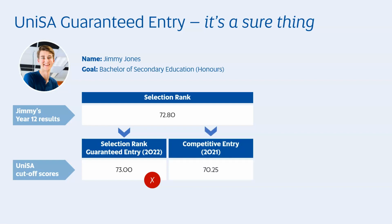The competitive entry, so that cutoff score, the lowest score that was accepted, was 70.25. So we don't know for certain if he'll get an offer, but we would say that given he is above the competitive entry score, he would be quite competitive in gaining an offer.